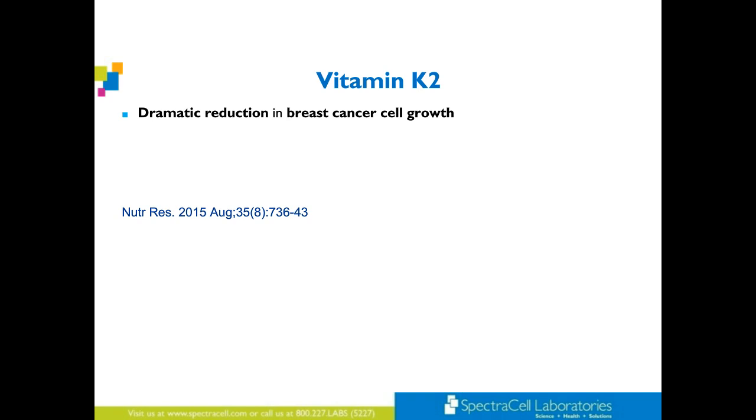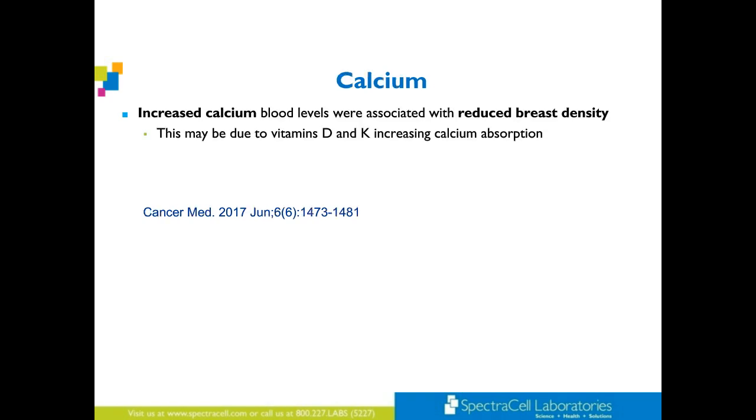So calcium in this study, increased blood levels of calcium were associated with reduced breast density, which would be favorable. Maybe that's because vitamin D and vitamin K both increase absorption of calcium.